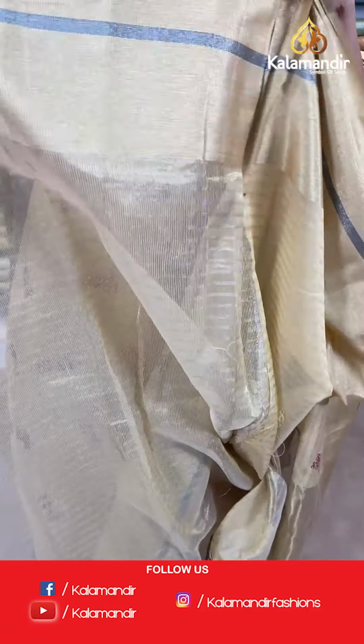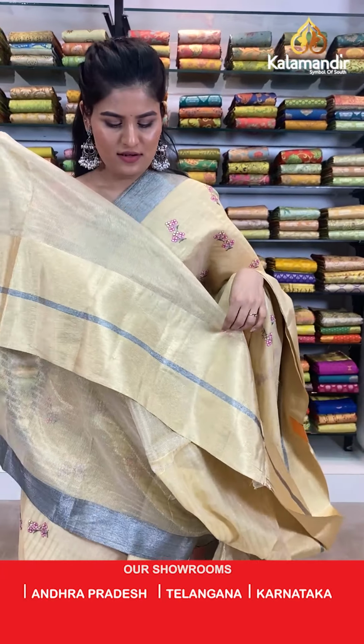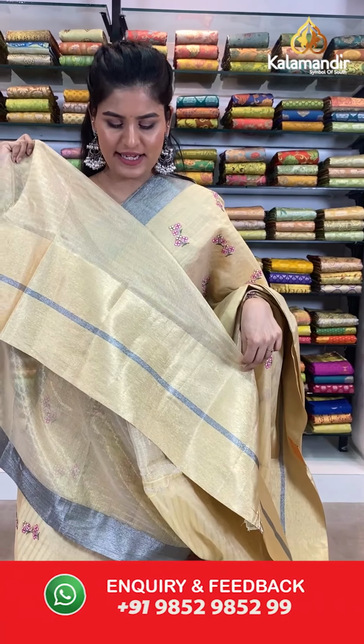And this saree is paired up with the blouse, which has lines on it and a border. Here is the pricing details.